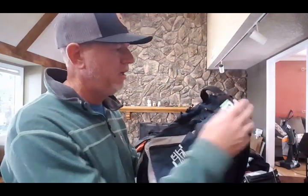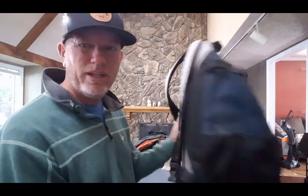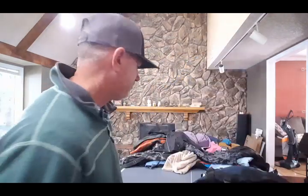Like I said, I look at the backpack, so I picked up this baseball bag. Bomba is a pretty good brand. I paid 10 bucks for it. I will probably flip this locally and probably get 30 bucks for it.